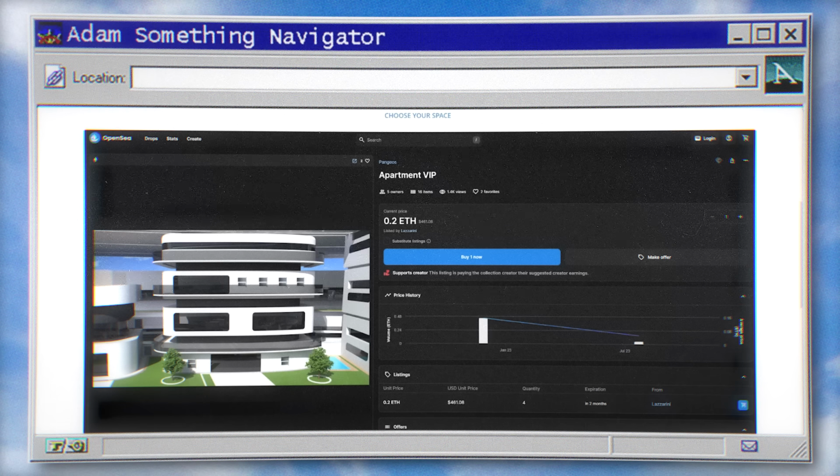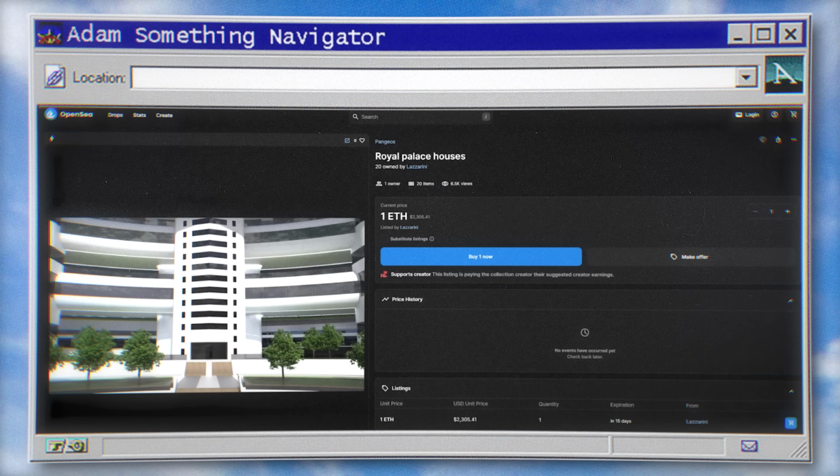Hell yeah! Apartment VIP, a low-resolution shitty render for just 0.2 Ethereum, also known as $461.08. Royal Palace for $2,305. I knew this was a doomsday bunker for the rich. Oh no. This project is incredible.